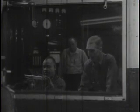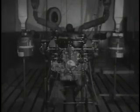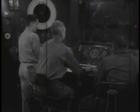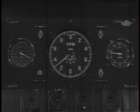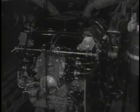In cell after cell, dynamometers put transmissions and motors through their paces. A single V12 tank engine may develop up to 1,000 horsepower. This would be enough to power 6 or 8 medium-sized passenger cars.